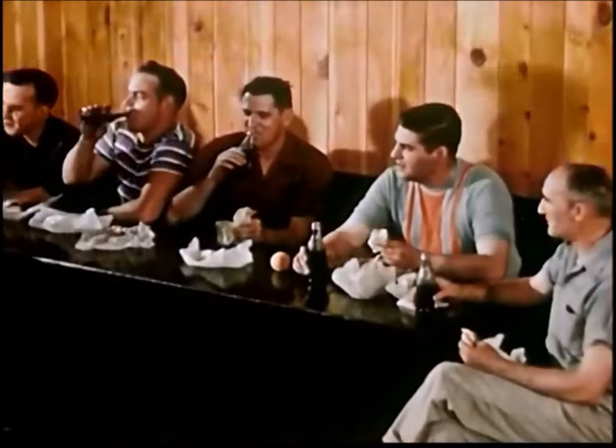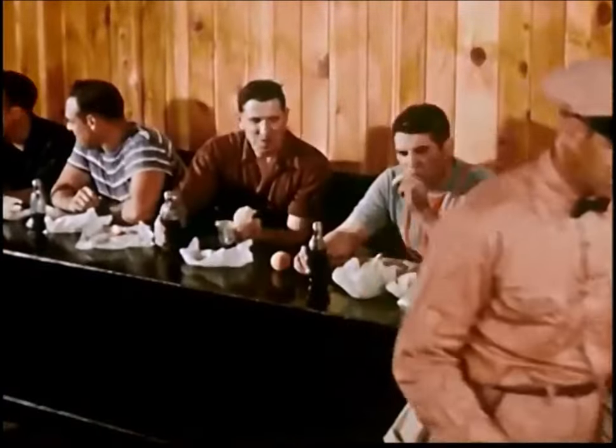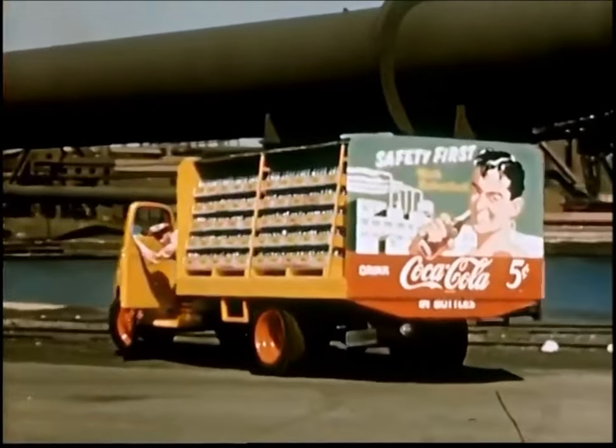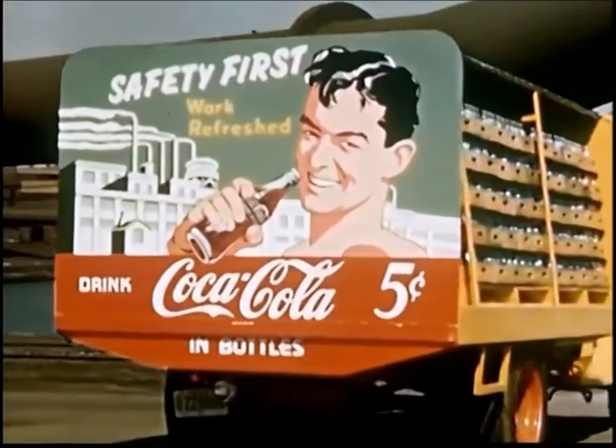It's the route salesman's job to see you are always supplied with ice-cold Coke. He will do his part, but he'll need help from you to keep refreshment on the job.